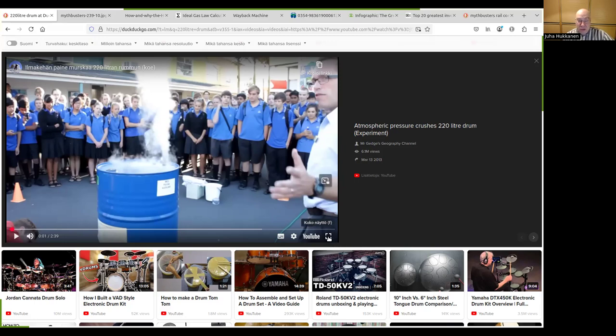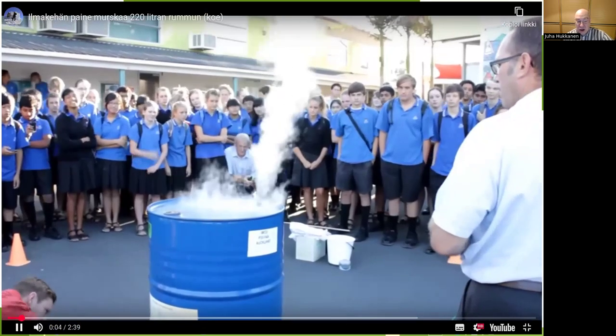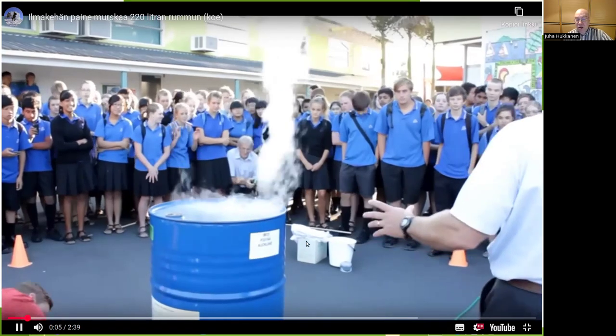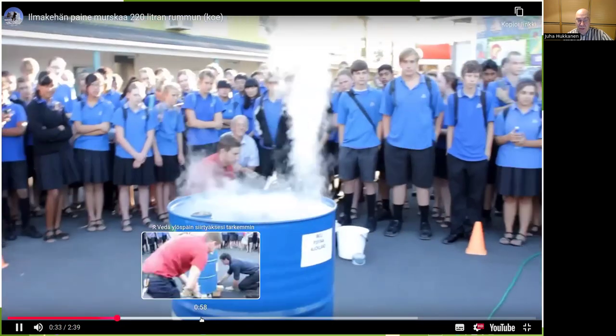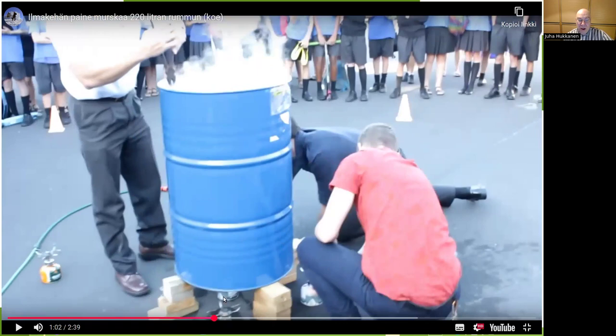For example, here Mr. Chetchu's Geography channel shows this quite nicely in this experiment. This is actually a machine that does metal deforming work, and in this system they have a barrel. It's filled with steam. There's a little bit of boiling water in this barrel. They're boiling it with gas burners placed underneath, causing the barrel to be filled with steam. Now they are closing the lid and removing these burners.